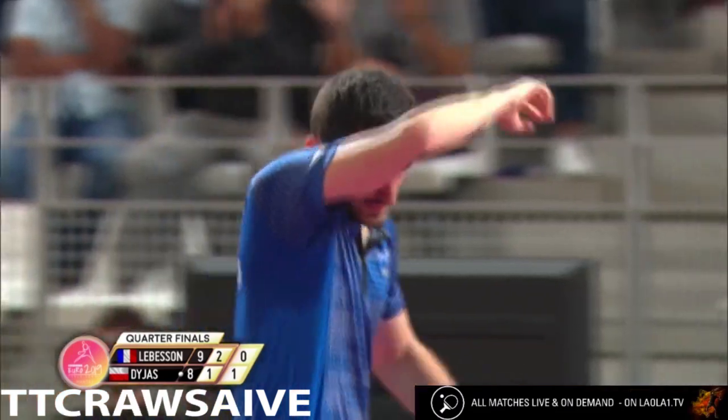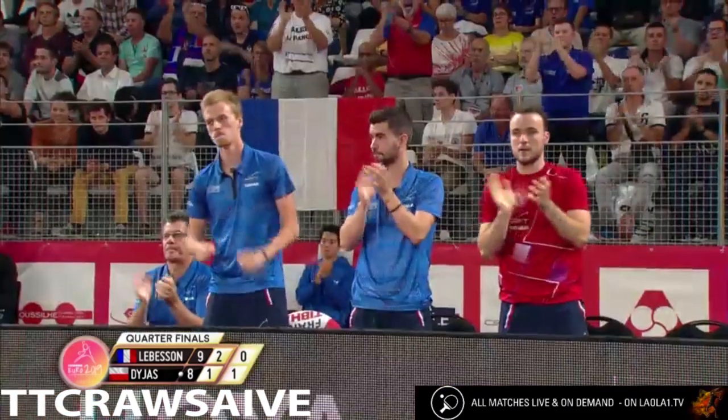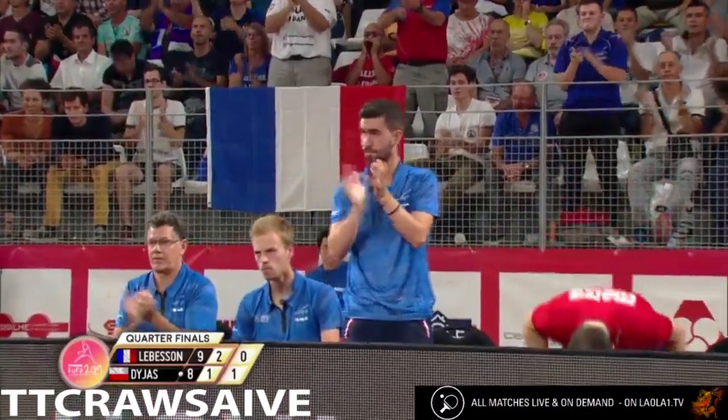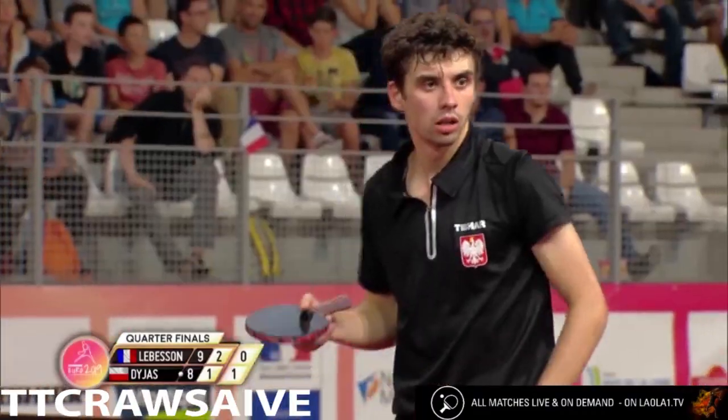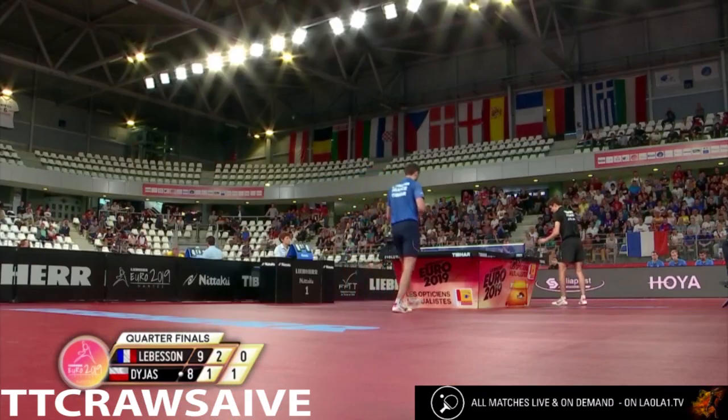Well, that's Dyjas's favourite shot, the backhand. So I'm surprised that he didn't make it. But Lebesson will have no complaints. 2 points away from getting France into the groove of things at 1-all.